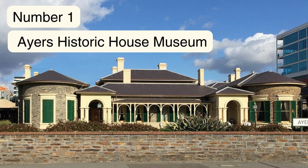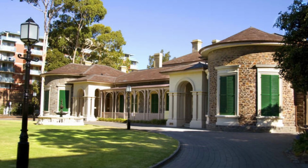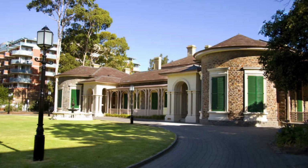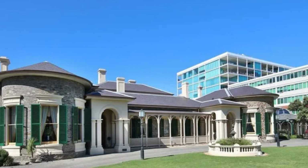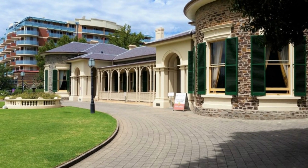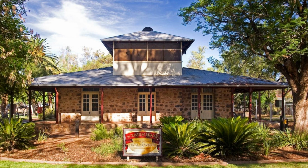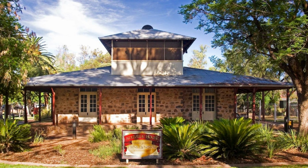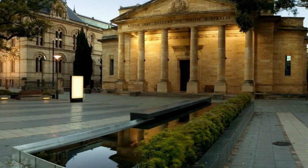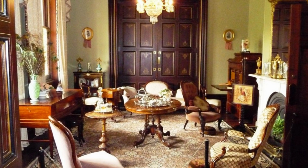Number 1. Ayers Historic House Museum. Ayers House is one of the finest examples of Regency architecture in Australia. Originally a modest house built in 1846, it was owned from 1855 to 1878 by Henry Ayers, who for many years was Prime Minister of South Australia. Ayers transformed it into an elegant 40-room mansion with a large new dining room and a ballroom. It now belongs to the National Trust of South Australia and is a popular event venue.